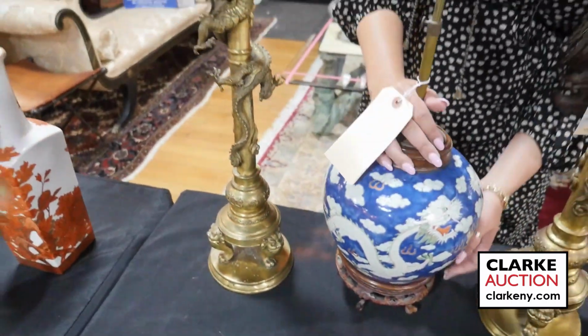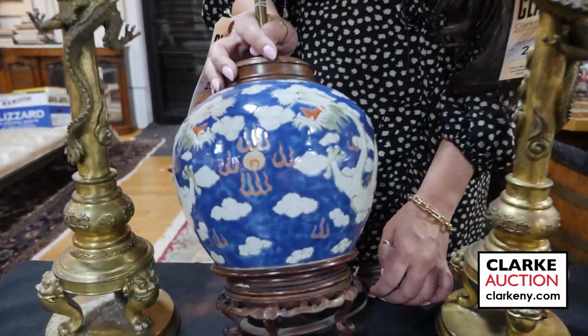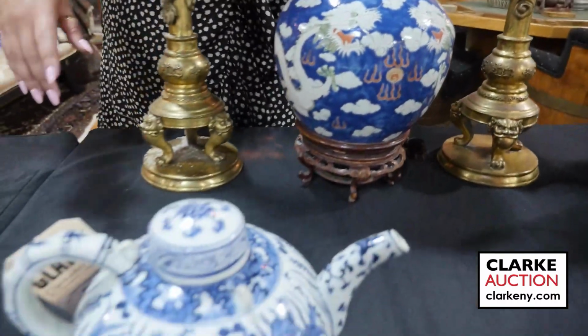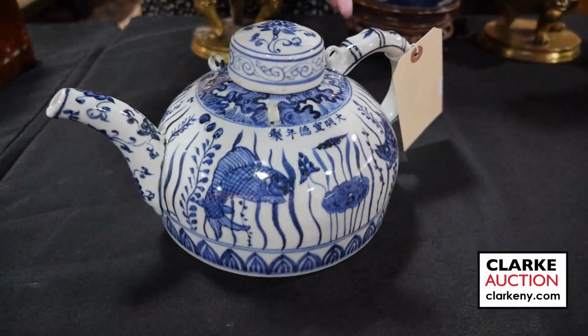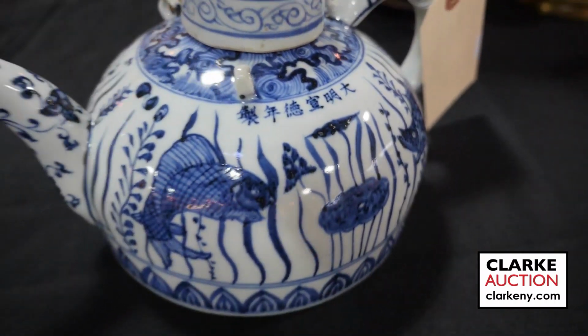So this is a wonderful Chinese double dragon vase with a blue ground, and really quite attractive as well, at $300 to $500. We have this teapot, blue and white, Chinese. There is a signature here along the border. One of our Walk-in Wednesday finds.